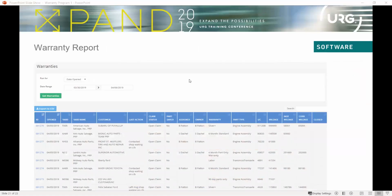We also have warranty reporting. You can select date open, your date range, click get warranties, export this to a CSV file, and save it as Excel. So if you wanted to know how many claims you closed, how many you opened in a certain date range, you can pull them up. And you can do it from this screen too if you're looking for a specific claim. Anything that has the arrow, you can sort by that.